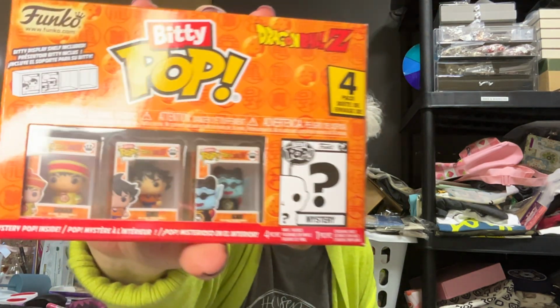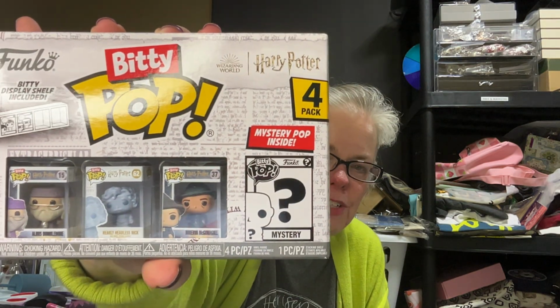All right, here we've got Dragon Ball Z, and we've got Gohan, Goku, and Kaio. Goku is my husband's favorite character. He wanted to name all of our kids Goku, and, well, that just didn't happen. And then this one is another Harry Potter. We've got Albus Dumbledore, Nearly Headless Nick, and Minerva McGonagall. Oh, McGonagall. McGonagall. The teacher. Is that right?